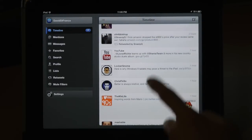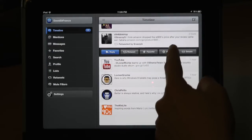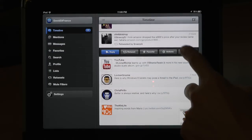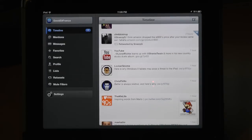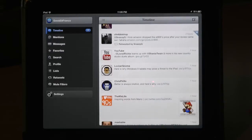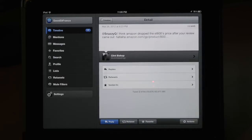Oh, and by the way, if you tap the tweets, you do get the options to reply, retweet, favorite, more actions such as read later, copy tweet, and email tweet, translate, and of course details. But if you want to get to that details view through a shortcut, you just gotta tap it twice. Shows you the details, a timestamp, all the options you can do. But if you want to do an instant reply to that person, tap it 3 times.